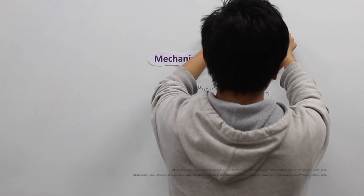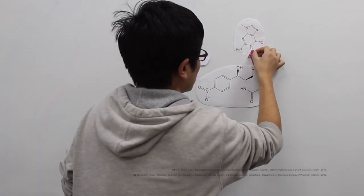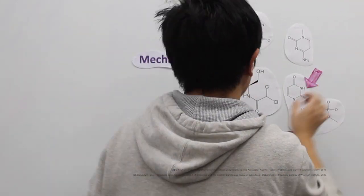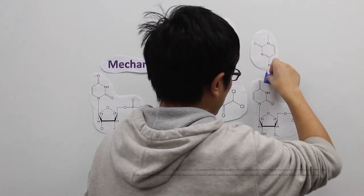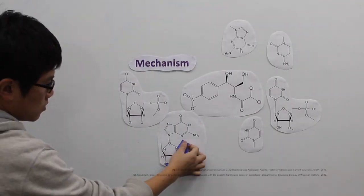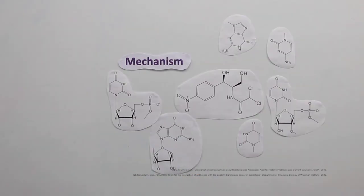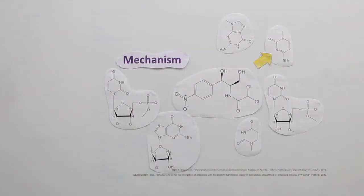Chloramphenicol's interaction with the peptidyl transferase is attributed to different functional groups. First, the hydrogen bond donors and acceptors form hydrogen bonds with various nucleotides of the peptidyl transferase cavity. Second, the phenyl group forms pi-pi stacking interactions with the cytosine ring of the peptidyl transferase.